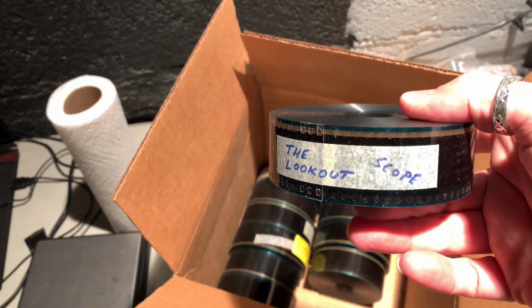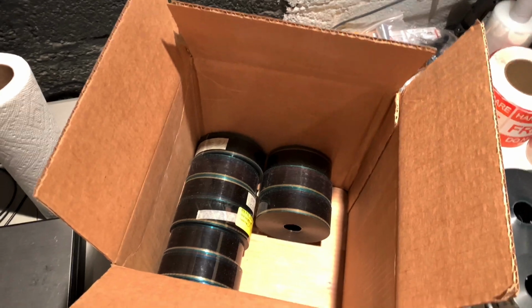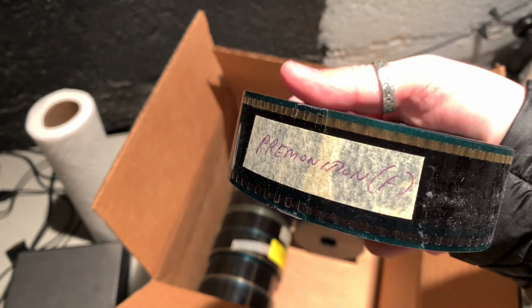The Lookout. I don't know what that is. That could be about a lighthouse or a bank robber. Home on the Range. It sounds like a Golden Retriever type Disney movie, but again, I have zero idea. Premonition. Ooh.